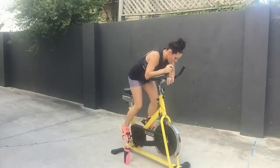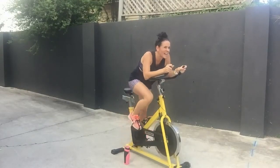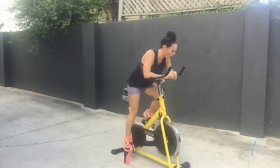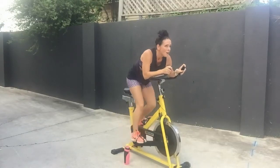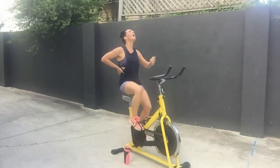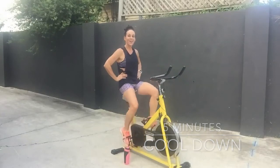We're nearly finished. We've got a little over 30 seconds. All right, got a little over 20. Heart rate is 177. Less than 15 to go. Oh, push hard for this last 10. Three, 2, 1. 181. Well done, everyone.